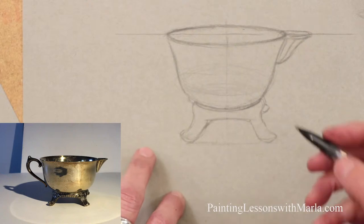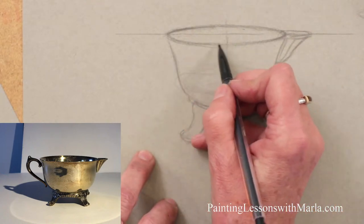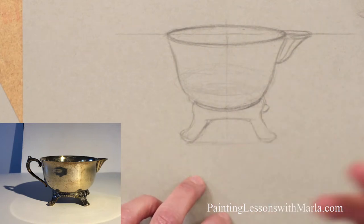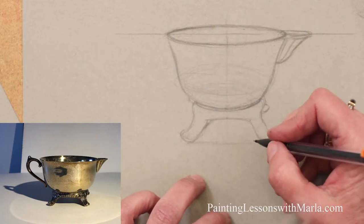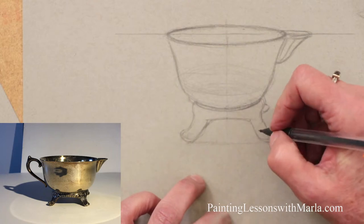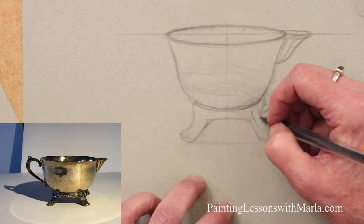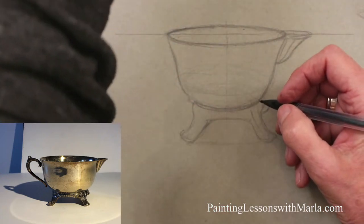Okay, so now we've got all that. It looks pretty good. And I just want to mention as well that I'm pressing a little bit harder than I normally would. I would usually try to do a lighter construction line than I am here today, and I'm doing that for you guys so that you can see what I'm doing a little bit better. If I use too light a line, you guys have a hard time seeing it on camera. So that's the reason for that.